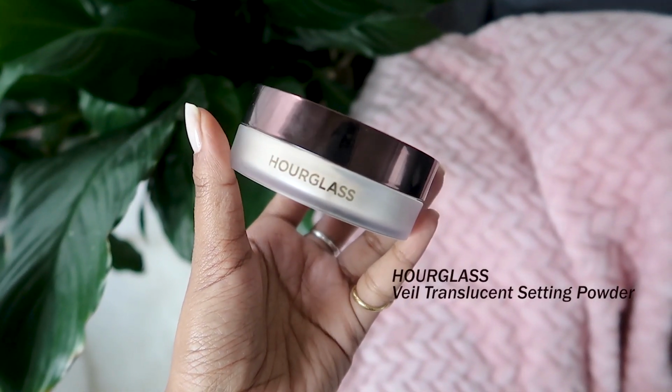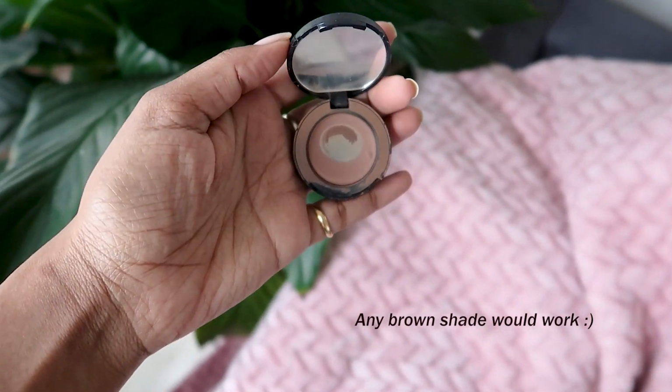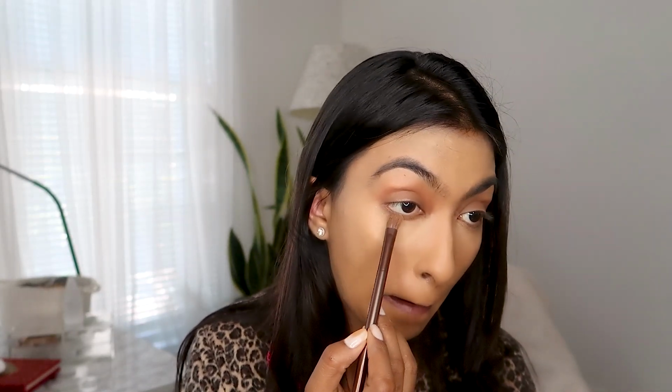Next up, I'm gonna take this powder from Hourglass, and this one is really great because it doesn't leave any kind of white cast, so it's really nice if you are somebody close to my skin tone or darker or even lighter than me. I'm not baking, I'm just applying it so that everything stays in place. And for the eyes, I'm not doing much. I'm just taking this bronzer from Bobbi Brown and applying this color onto my lids, and using it as a transition color to my lower lash line as well.